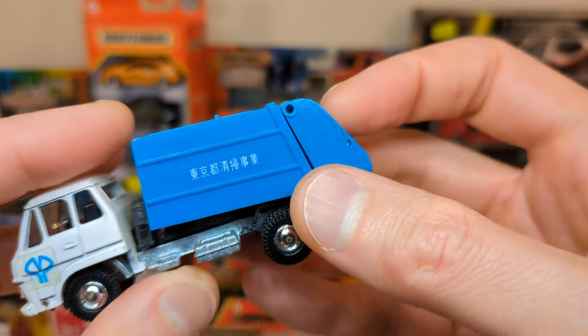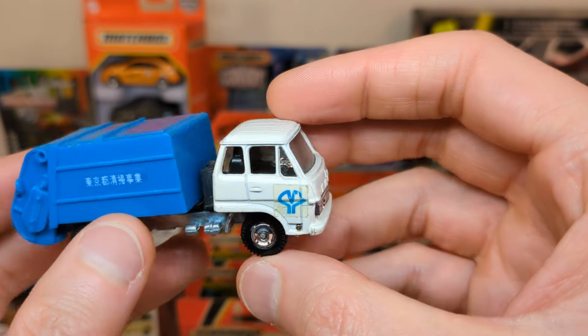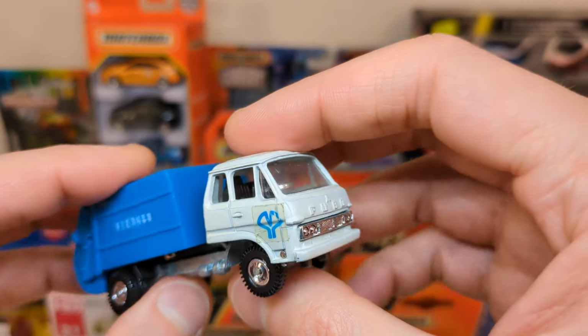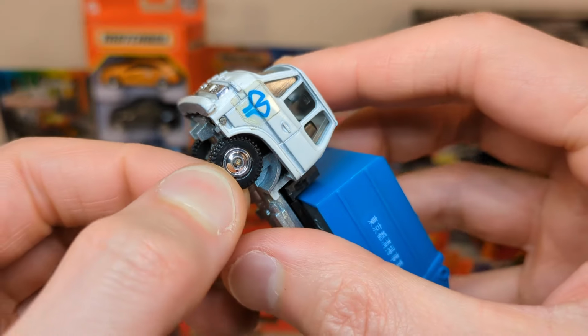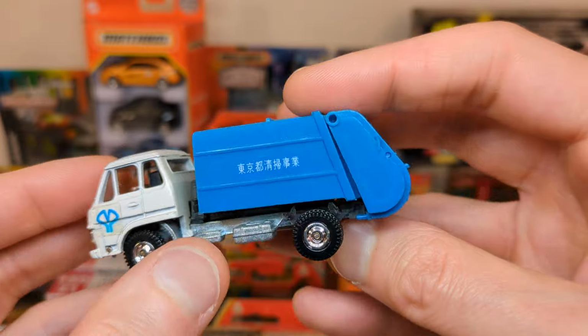Yeah, very cool find. It's got Japanese text on there. No idea how old this is, but yeah, I was very pleased with this. Plastic tires, by the way, in case you're wondering. Very cool.